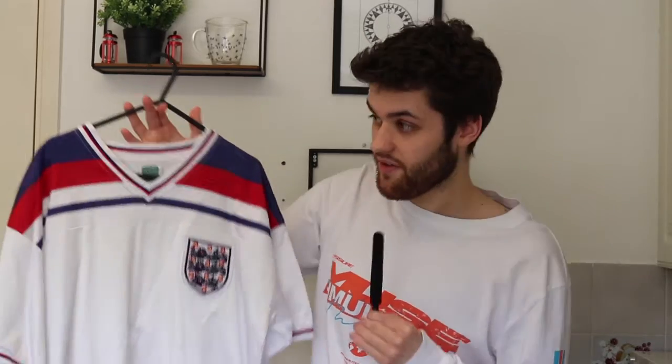This shirt kind of splits opinion on people, whether it's the best England shirt or just overhyped. I love it personally, but again, it's a score draw one. I'd love to own the real one, but money.